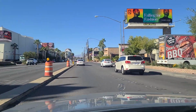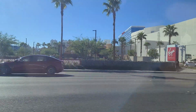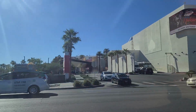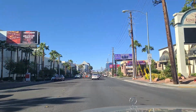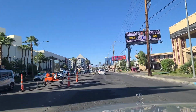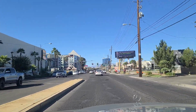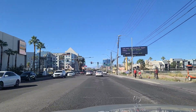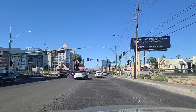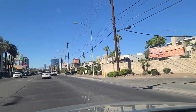We're heading north now on Paradise. The Las Vegas Strip over here off to our left, our west, as we head north. You can see Hard Rock, the sign for the Hard Rock, Virgin Hotels. Heading north here. Looks like some homeless folks over there, off to the right.